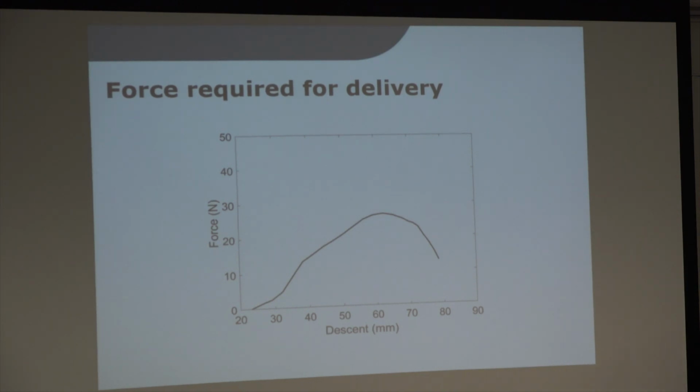The force required for delivery can be calculated as the sum of all reaction forces from the pelvic floor. During the second stage of labor, enough force must be generated to deliver the fetus through the birth canal. So this force was generated by the combined effort of maternal bearing down and uterine contraction. When the maximum force was high, it indicates a potentially difficult childbirth, because that means that the mother just has to push really hard, giving a lot of effort to push that baby out.